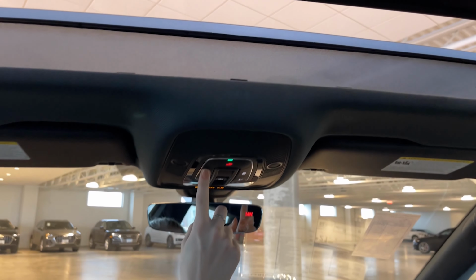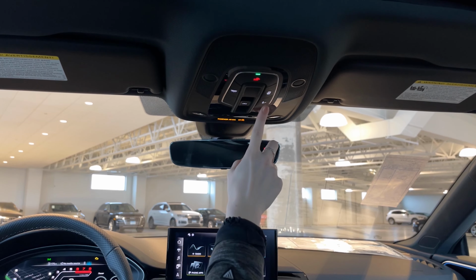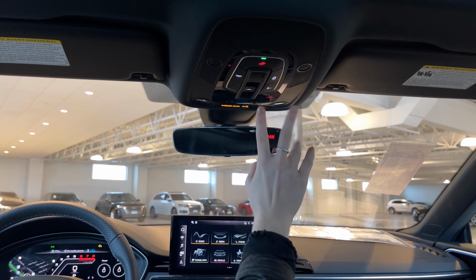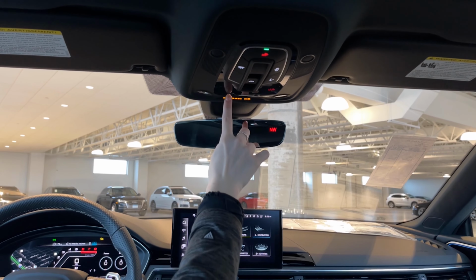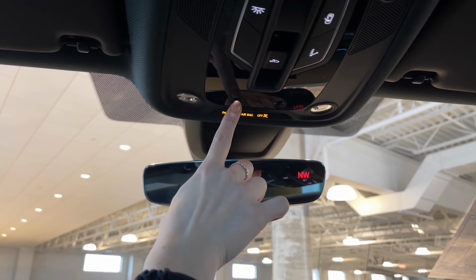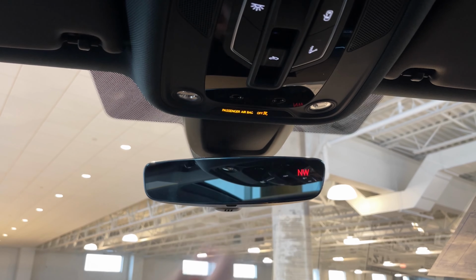You have your different light button here. This is where you can turn on the lights when the doors are open. This is for SOS, and this is for roadside assistance. These are your microphones for the driver and the passenger, so these are not buttons. Don't push those. And then you have your interior ambient lighting, which is this little guy. You can see it's lighting up just the tip of my finger right there. This is more for night driving. Then you have your touch sensors for the driver and the passenger light.